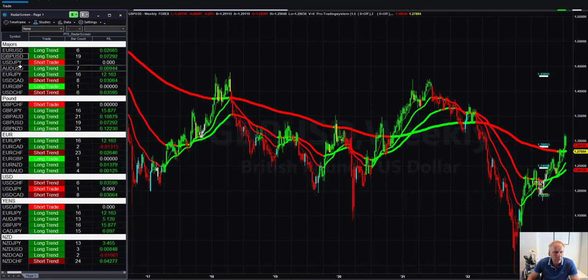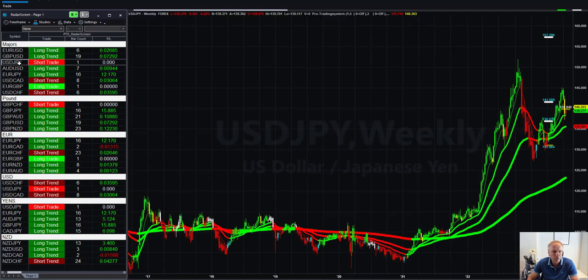Okay, dollar yen, we've been in a beautiful short trade. In fact, I beg your pardon, it's actually starting to give us a short signal now, so this is great. So we've got a brand new red short signal. It says 1, of course 1 means the first week, that's why it's starting to signal now. Now if we're using a weekly chart, we need to wait to the end of the week for this to close 1 to confirm the signal.